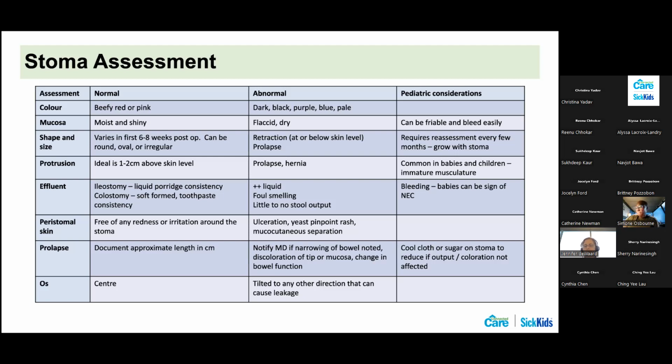Effluent will depend on the type of stoma that's created. An ileostomy would typically be liquid porridge consistency, whereas a colostomy would be more soft form, sort of toothpaste consistency. These are the things that we tell our parents to look for in the pouch. We don't want anything that's consistently diarrhea or very, very liquid, very foul smelling, or little to no stool output. Having said that, when we look at effluent, we do think about diet and how that may affect the smell, the contents, and the consistency.